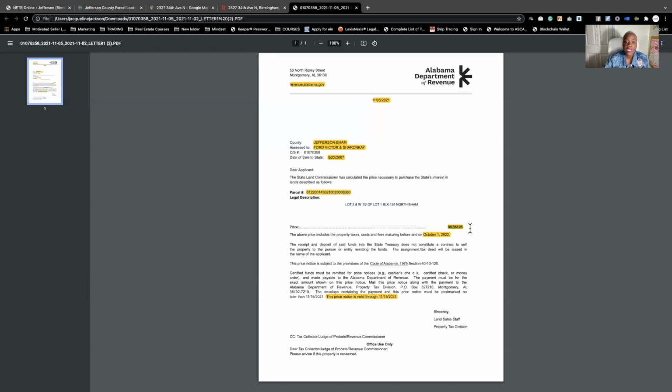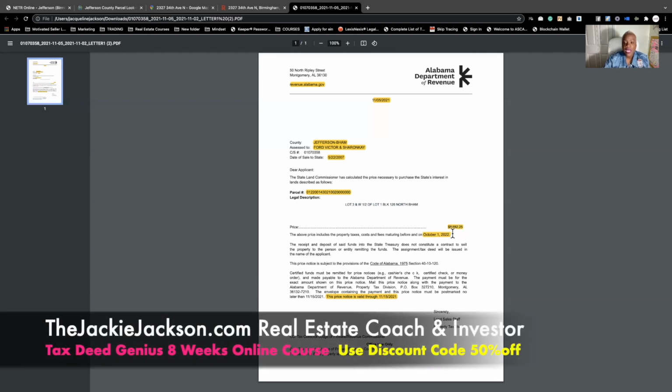And then the state of Alabama Department of Revenue sends us a price notification letting us know what the actual taxes are for this property. Right now it's $8,682.25 if I wanted to purchase this property, right? They're sharing here that this estimate is good through October 1st of 2022. You can see the price includes the property taxes, costs, and fees all the way through their next collection tax year. And if you scroll all the way down and look at the highlighted areas, I have 10 days to make a decision.